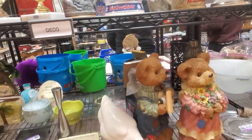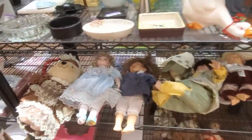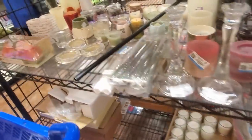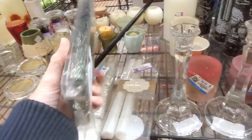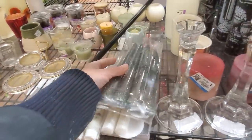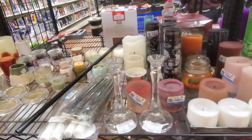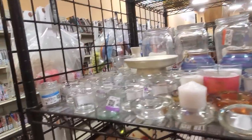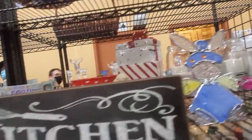Got some steins. I tend to stay away from those. Now, just remember I said that later in this video. Glitter candles. Who doesn't love glitter candles? Me. I left them. I was hoping they were those mid-century acrylic candles. I'm always looking for those.